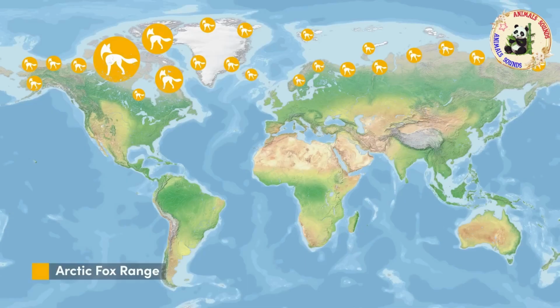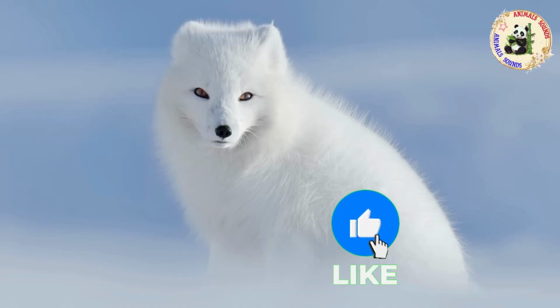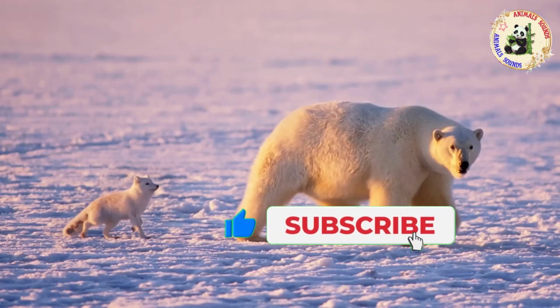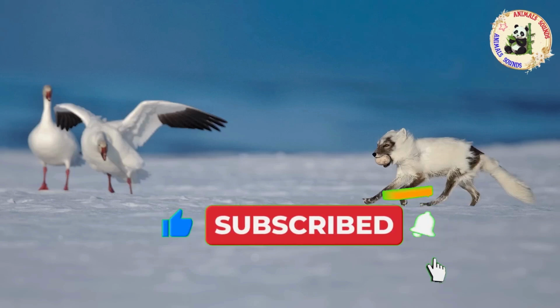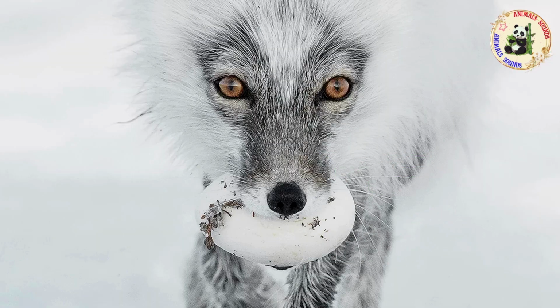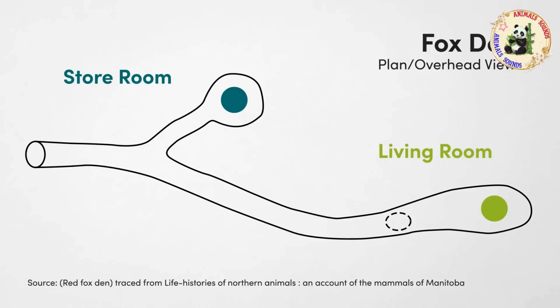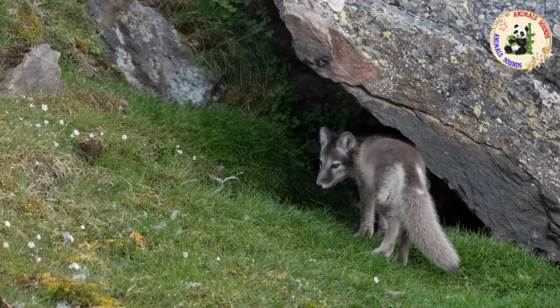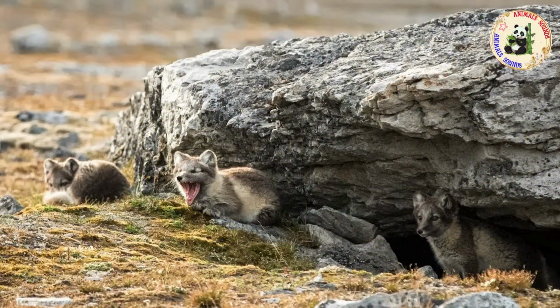With a circumpolar distribution, the Arctic fox has a much more simple ecology, most often found in Arctic and alpine tundra, where it preys on small mammals such as lemmings and voles, in addition to a wide variety of other small animals, eggs and berries. In the summer, they will store surplus food in a compartment in their dens, which are dug into the tundra or at the base of cliffs and house their family unit.